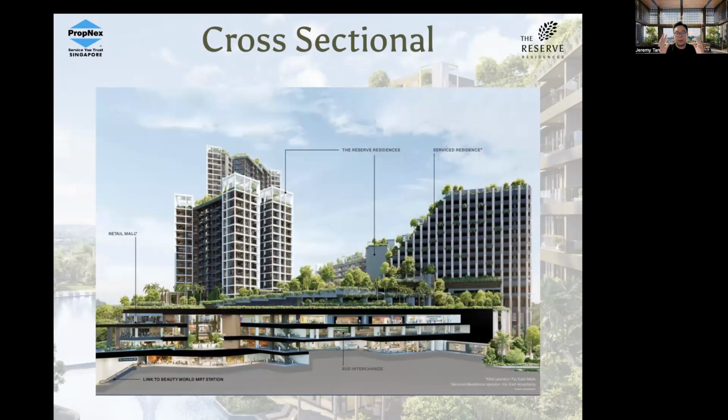Number one, you can bring out the integratedness of the development. I think the integratedness is something that is very important. There is the bus interchange, level 2, MRT at B1, and malls from B1 to the 2nd floor. So there are different levels, different facilities. We are the first ITH that has service residences as well. That's a highlight point because it increases the value of the rental in the vicinity.